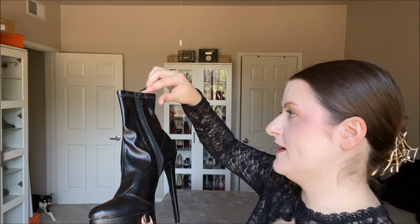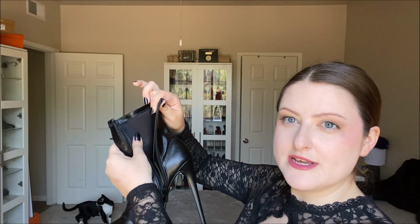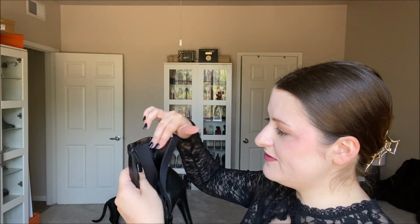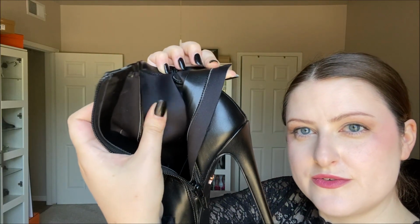Something that I do like about the shoe is that I can just tell right off because of the zipper, it's gonna be easy on, easy off. And they do have some sort of lining, so my hopes are a little bit higher that these are going to be semi-comfortable. And while we're here, I might as well get a buddy out from the box.